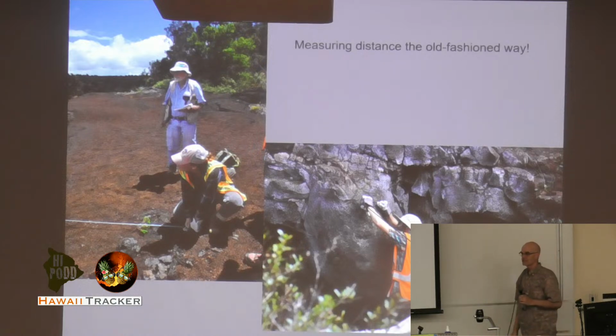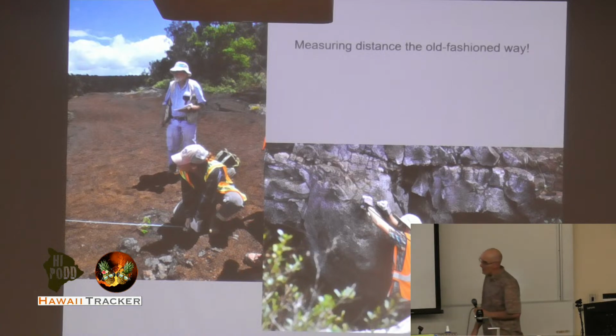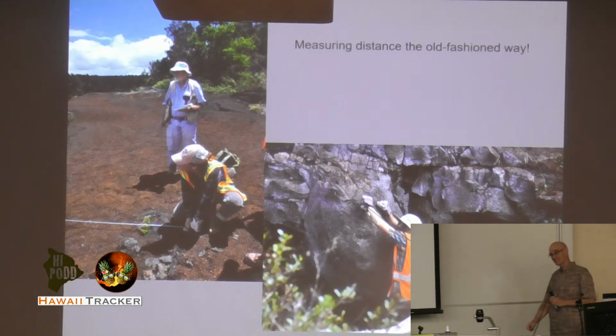We also measure distance. We measure distance with a very, very high-tech piece of equipment. A 50-meter steel tape. Right? Pull it tight. Do it the same way every time. And again, surprisingly, maybe to some people, this is actually a very precise way to do this. We can get to within a millimeter or two when we remeasure things.